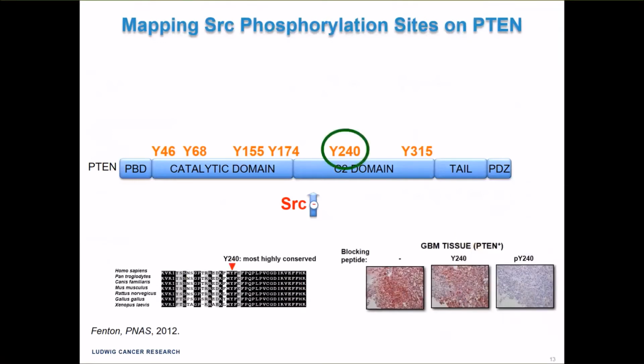We're going to focus just on one of those sites today for several reasons. Number one, tyrosine 240, shown here, is highly conserved throughout evolution. Number two, we were able to make some really good reagents to this phosphorylation site. At this time, it was a polyclonal antibody that specifically recognized it, as well as monoclonals that we now have. And thirdly, this site, in addition to being phosphorylated by Src, is also phosphorylated by FGF receptor, and very specifically by that tyrosine kinase. FGF receptor does not phosphorylate these other sites. It's very targeted. And so we're just going to focus on tyrosine 240 today.